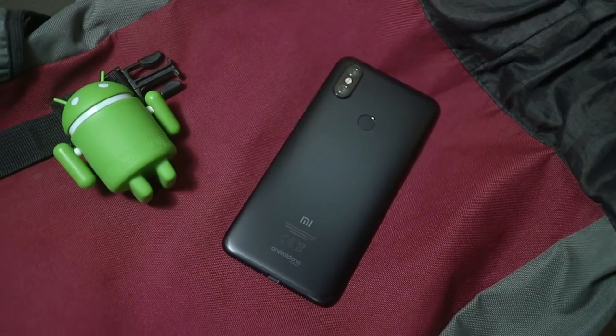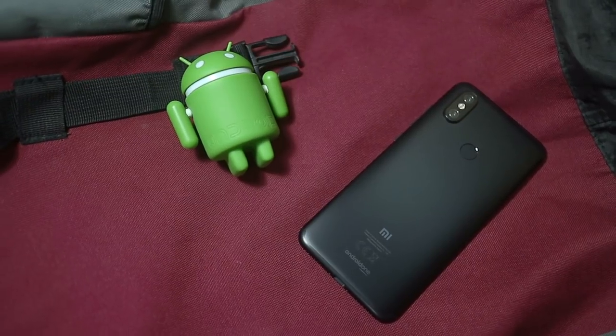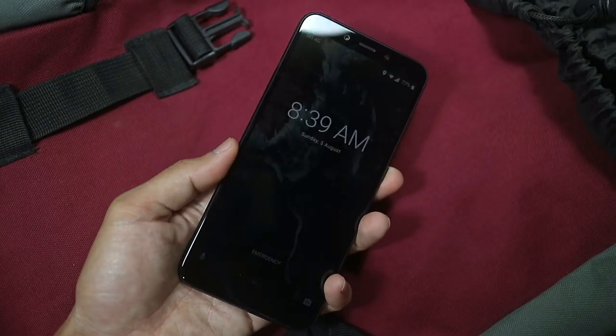The Mi A2 is pretty much the same thing here. It's basically a Mi 6X with the Android One software experience, so we have exactly the same hardware specifications and design. This is a really good thing for the most part. First of all, I really like the design and build quality of the phone.